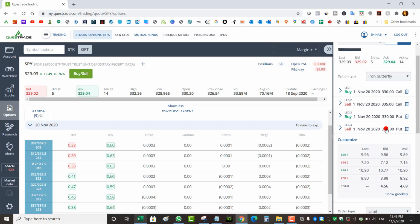If SPY is at 326 come expiry, for example, this call option is out of the money, so it's worth zero. This put option is going to be in the money by $4, 330 minus 326. Sorry, I don't know if I said out of the money, but this put option, the 330 strike, is going to be in the money. So in the money by $4. So my net credit in this case will be $4 from this whole trade.